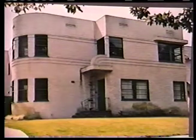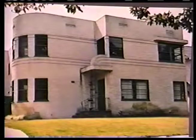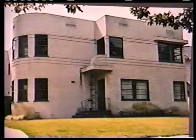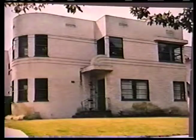This home was built in the late 1930s, early 1940s. It's streamlined modern. Note the curved lines, the parallel lines for decoration, the flat roof, and the flowing lines which allude to the speed of the machine age.